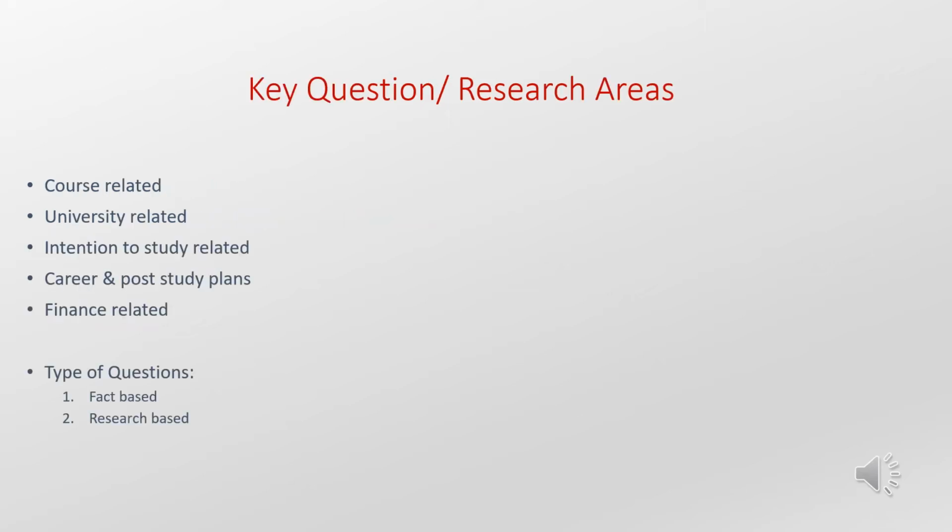These are the key question areas or research areas where students have to focus and do an all-round research, specifically detailed into each and every area which I have mentioned over here. Also, I made a distinction in the type of questions. There can be a fact-based question and a research-based question. And I've made this distinction to help you answer research-based questions in a better way.